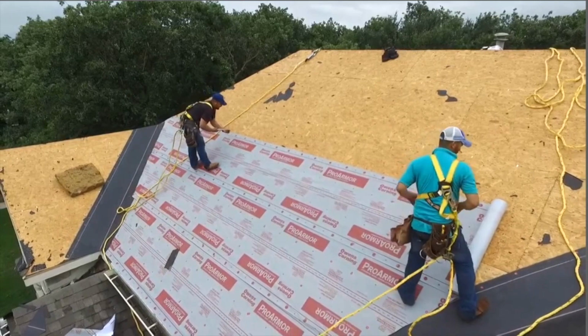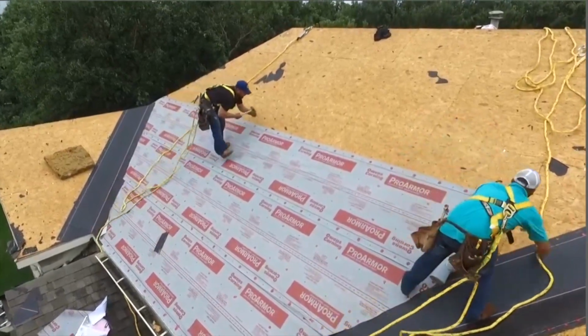And because it does not absorb moisture, it fights against rot, fungal growth, buckling, and wrinkling. This material is also lightweight and it is great against the UV rays. So, what are the pros and cons when it comes to synthetic underlayment?